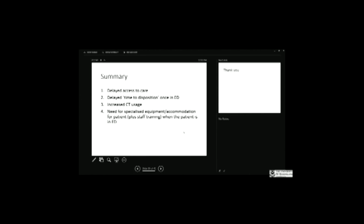So in summary, I guess the issues we're faced with: some of these patients, not all, but some, have delayed access to care because of the logistical issues in getting them to hospital. They have delayed time to disposition once they're in ED, require more resources, and we use CTs more. And there's a need for specialised equipment and accommodation, plus staff training when the patient's in the emergency department.